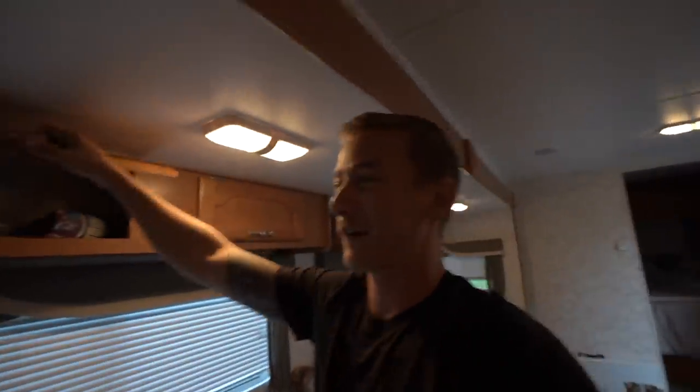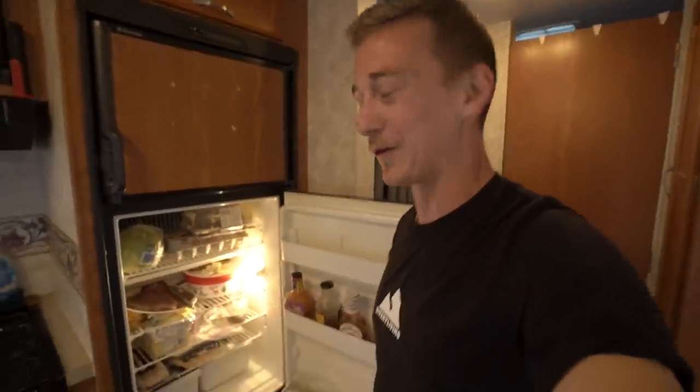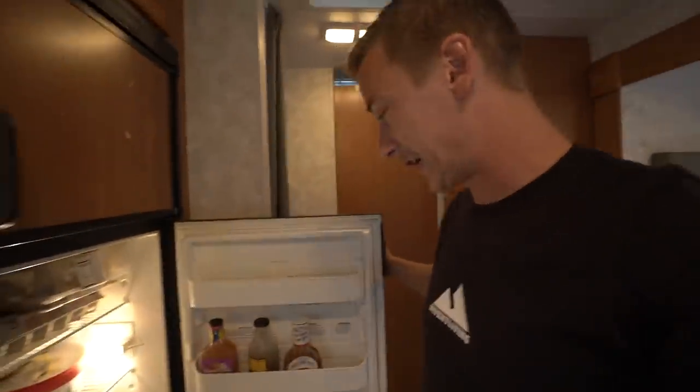This is all actually still packed from when we went racing this weekend. So there's still steaks and stuff in the fridge from when we were cooking this weekend. Some shortcake, some sauces, things like that. You have a TV. And then you also have an antenna.